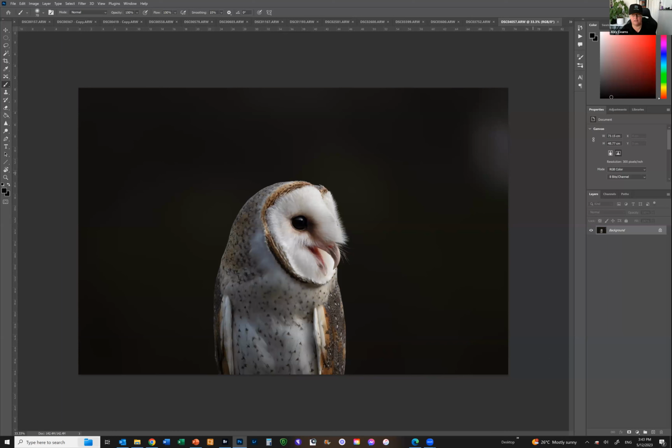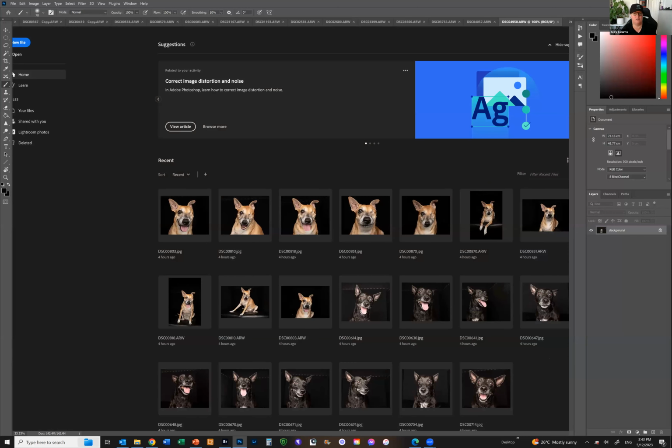So I love this because this is the easiest photo I could take as far as the background goes. The background was probably about 50 meters from where we were sitting, and it was just trees. It was on Kangaroo Island.